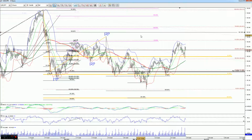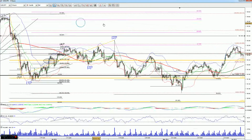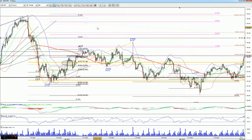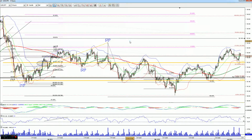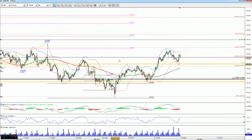But anyway, as long as a count or a situation on a chart is unclear for me, I stay away from such a market. It's better not to play than to lose money. It's a very, very simple strategy, and it works very, very nice all the time.